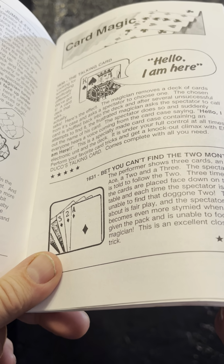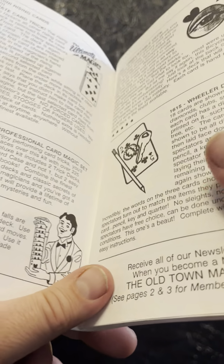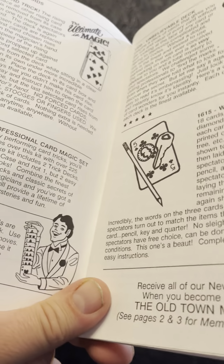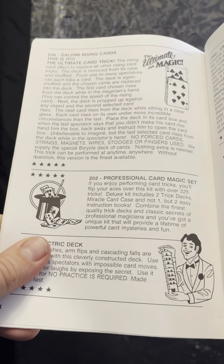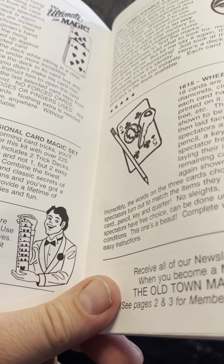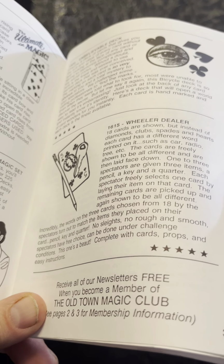And here's the card magic section. Yeah, card magic. There's some that's very easy and there's some that's very difficult. I mean, there's some card moves I've tried learning. I started to try to learn in 1994 and I still can't do them. A lot of card stuff here that was a lot of fun.